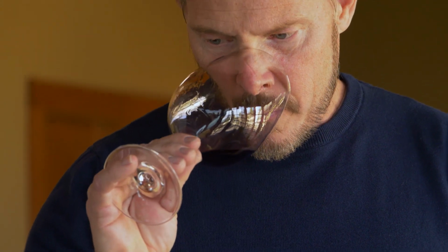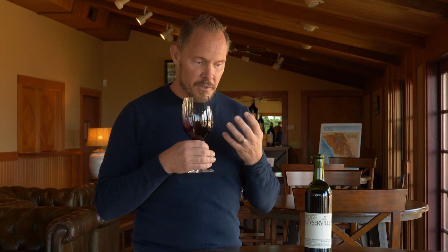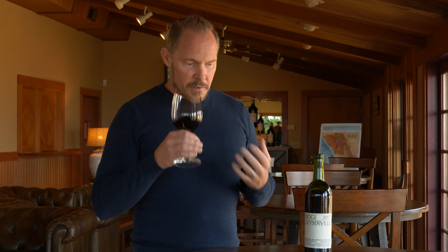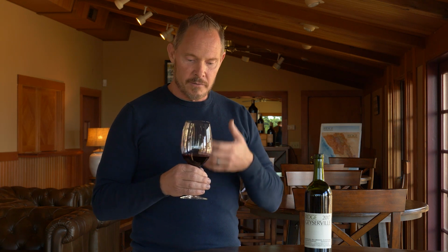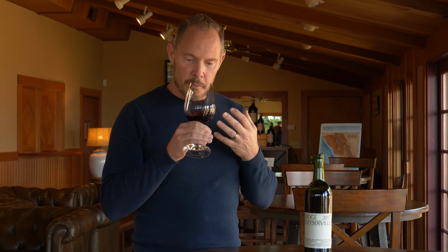Oh, it's definitely there in the glass. So we've got not only the beautiful compote and the mix of black cherry and plum, but you've got in there the gravel earth of the soil and some beautiful oak. This was all barrel aged in American oak, so you've got that added spice, which really lifts the nose. It's really perfumed and deep.